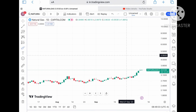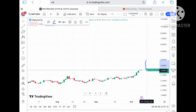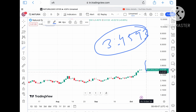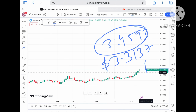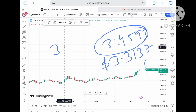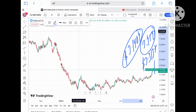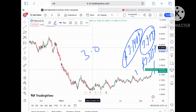Suppose the price doesn't sustain, then we can see it can go towards its next support at a level of $3.4593. This is the support. If it moves below that level, we can see it touch a level of $3.3137. If that level moves further down, there is a probability of going further down, and it can touch a level of $3.1404. Once the price falls below that level, chances of going further down are there, and then it can go towards a level of $3.053.